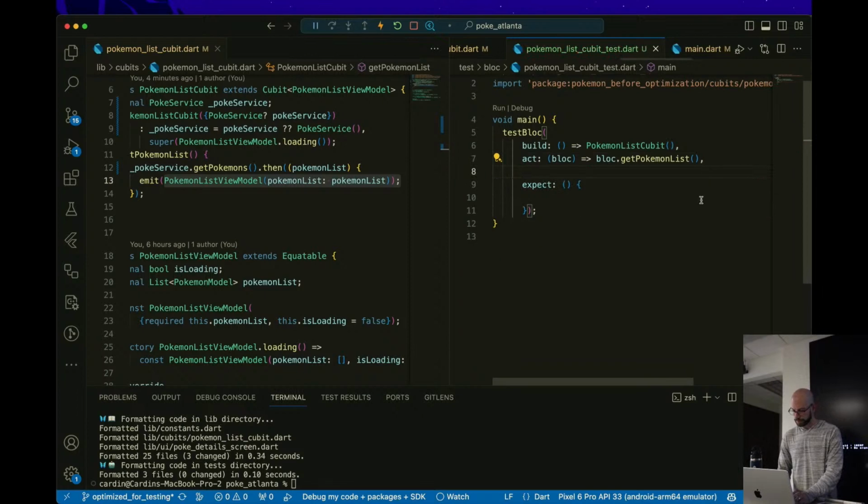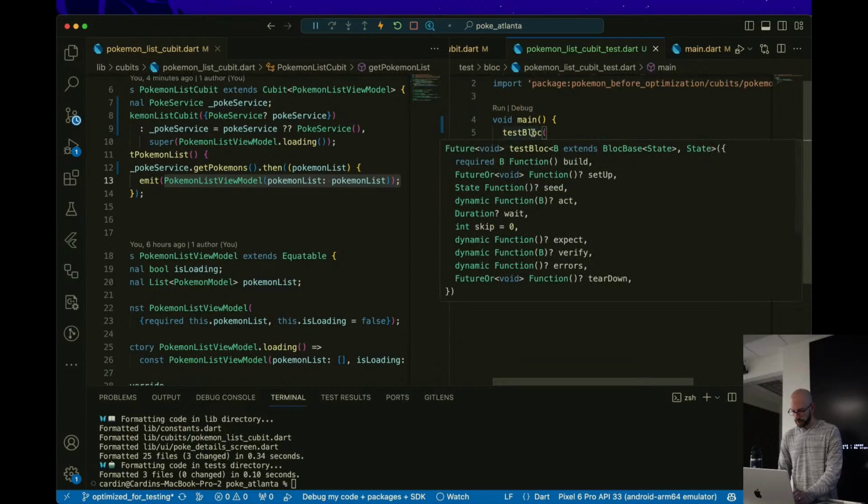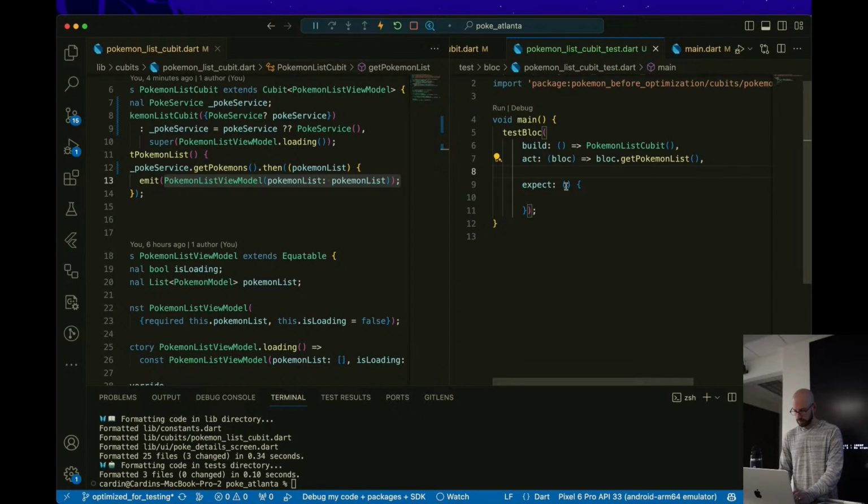Make sure I'm doing that right. No, I'm missing something. Hang on. I do expect. I thought I got a list. Hang on, am I missing something here? Let me look at my cheat sheet real quick because I'm not.